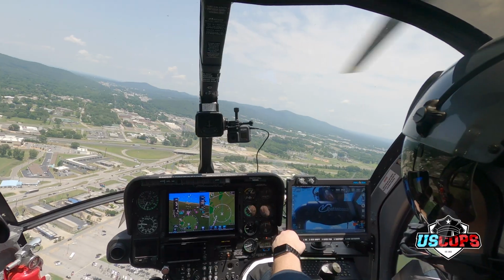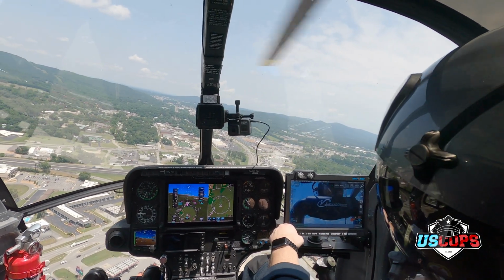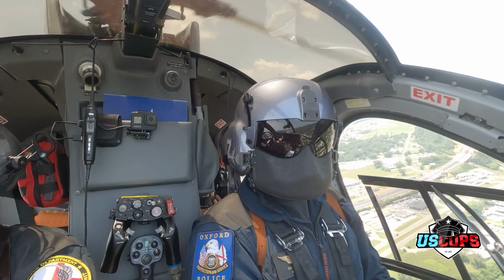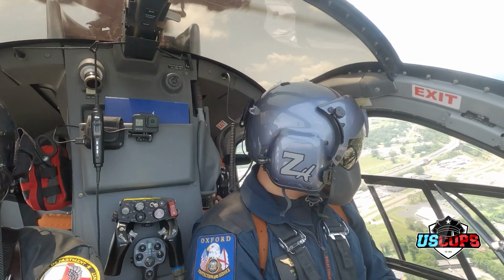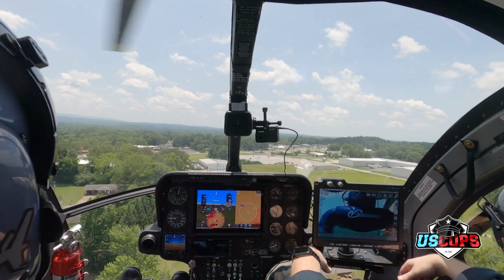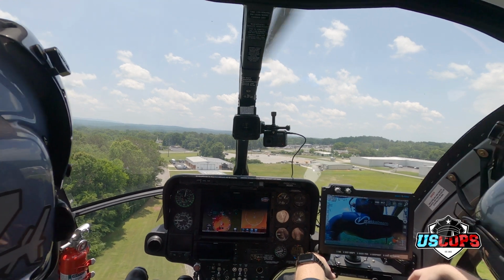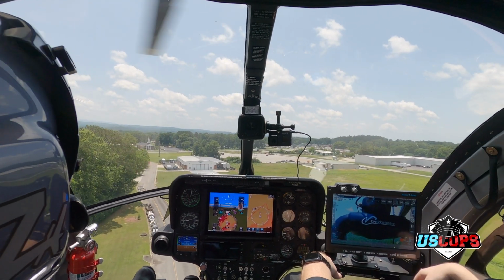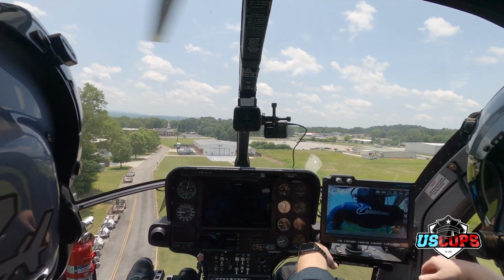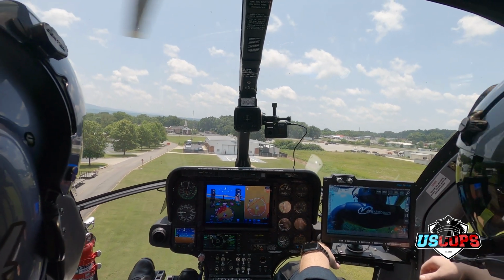Alright, let's take a before landing check, please. Before landing, RPM 100% check. Check. Instruments in green check. Sure. Mission equipment stowed. Stowed. Landing light on. That's on. All feeling pretty stable. Got the wires here. 100 feet. Yeah, feel pretty good. I like it.